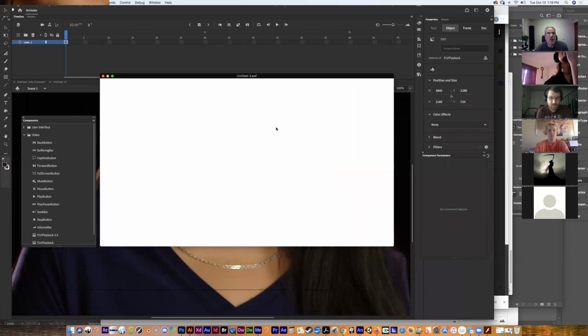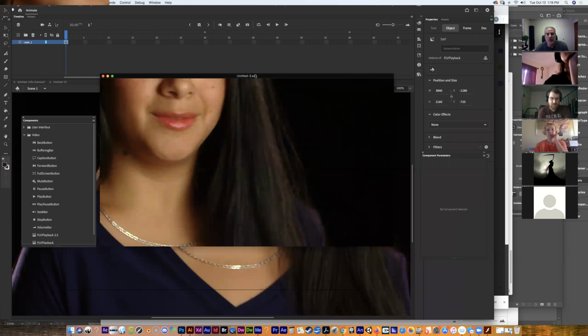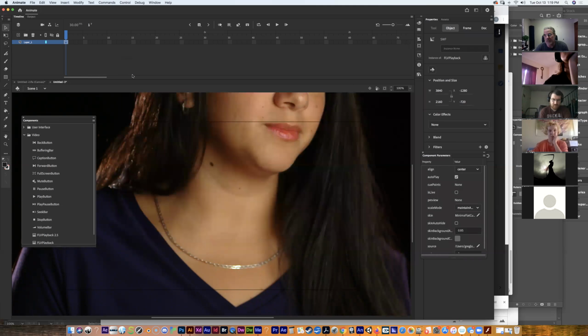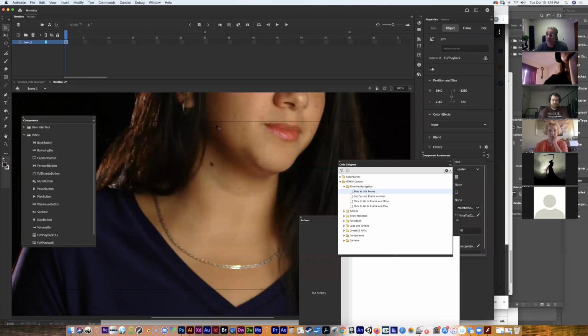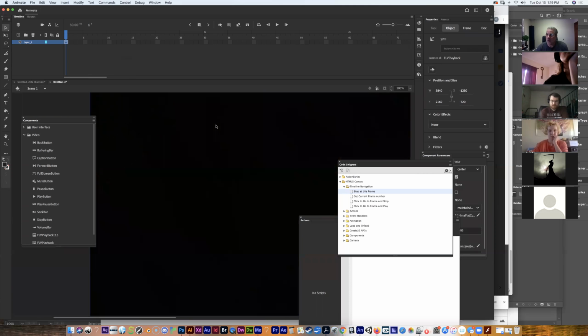Would you just size that using the free transform, or does it? Yeah, you could. So there it is. It's playing kind of slow or whatever, but yeah. Anyway, so like I said, going back to what I said, you are going to have to use that component feature, and you are going to have to link to the external file.